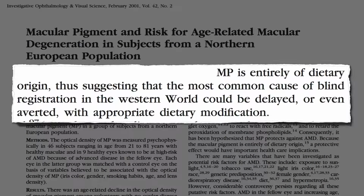The pigment in the back of our eye is entirely of dietary origin, thus suggesting that the most common cause of going blind in the Western world could be delayed or even averted with appropriate dietary modification. Where in our diet do we get it?